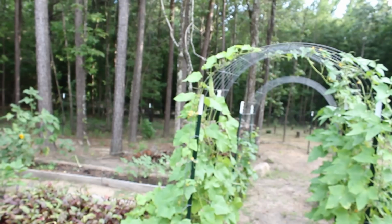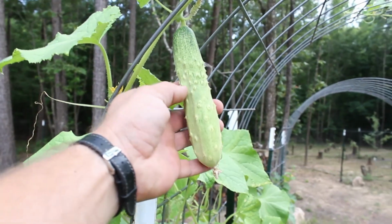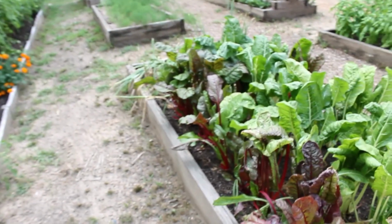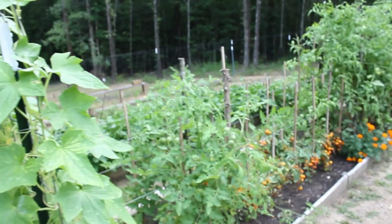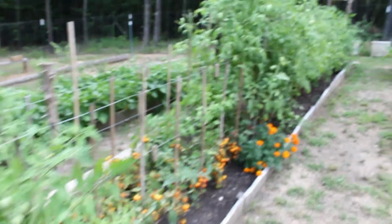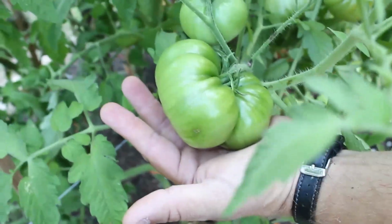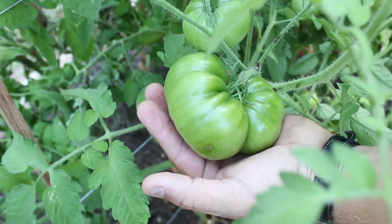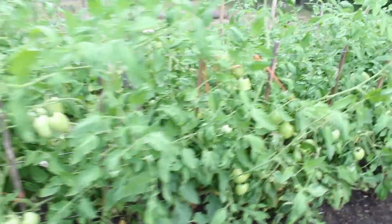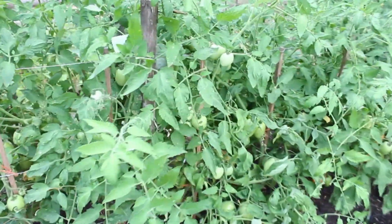Here's our cucumber trellises that we built. Those were coming on good. We just picked them yesterday, and we've got one about ready. So here was our chard bed and our onion bed again, and this was our wall of tomatoes. We got Abe Lincolns, we've got large cherries, we've got purple Cherokees that are coming on strong. And we got a whole mess of Roma tomatoes so that we can can all the sauce this year for our kids' spaghettis and our spaghetti squash and all that deliciousness.